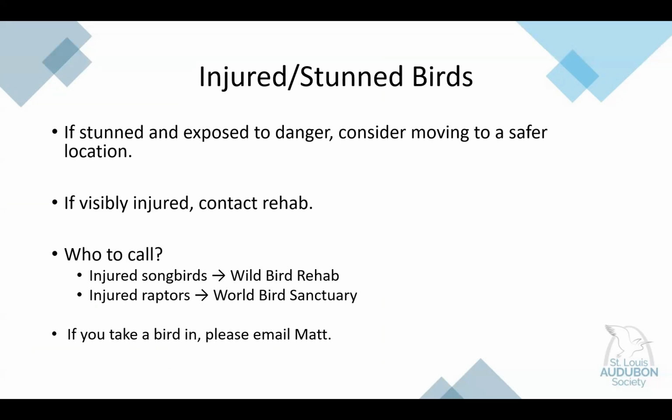So, in our instances, most times we are finding injured songbirds. In that case, those birds go to Wild Bird Rehab up in Overland. In the event that you find a raptor, like a hawk, an owl, a falcon, this has happened before, it's very rare, but in that case, you would want to contact World Bird Sanctuary for rehabilitation.